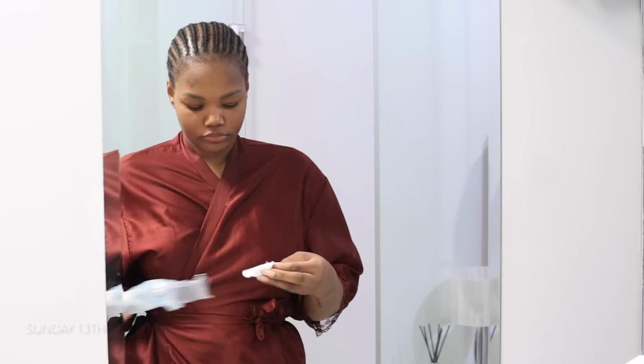And we are done. I went on and put on my silk robe. I'm just gonna take cotton pads that I got from Dis-Chem to start and tone my face. I use the Eucerin. Right now you're gonna see all the products clearly, because I have mastered the art.